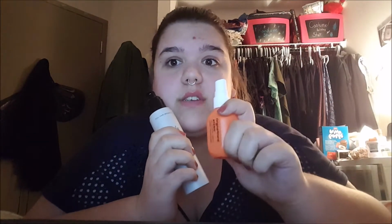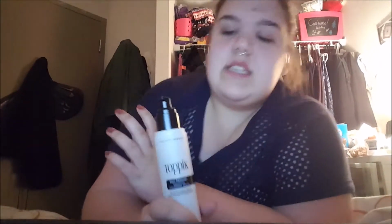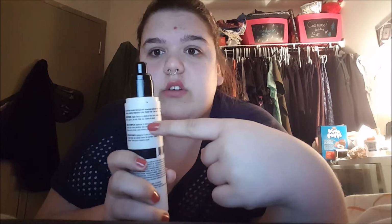The directions on each: the Toppik one has directions. The OriginalMinerals actually doesn't have directions on it, and neither does it online. So the Toppik says apply serum to damp or dry hair, massaging in from roots to ends, leave in, don't rinse out, style as usual. Very simple instructions, easy enough to follow, easy to read. They're right in big bold letters right along here.